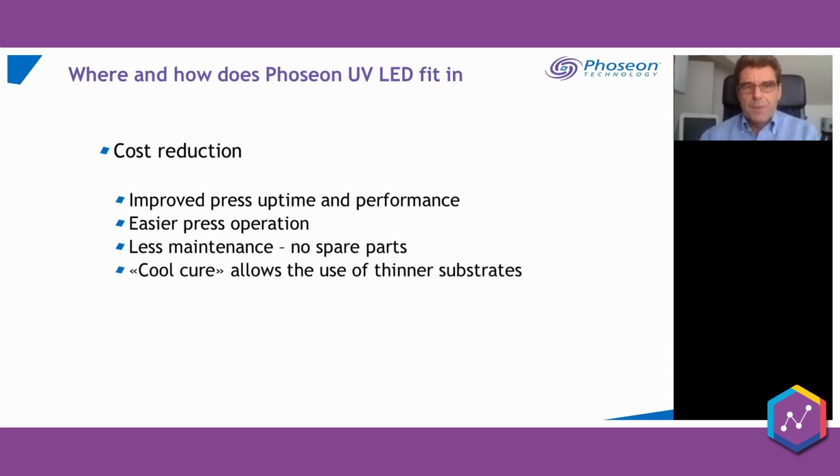It's a cool cure, so you can print on thinner substrates. You have no hot light source above your substrate, or you have no hot air drying system, which could impact the properties of the substrate. That allows the market to use thinner substrates. And you have a long and stable lifetime. So the consistent output is really contributing to a better printing process. And not to forget, UV LED light sources use less energy than mercury light sources or physical drying.